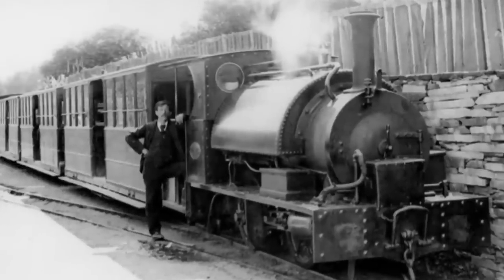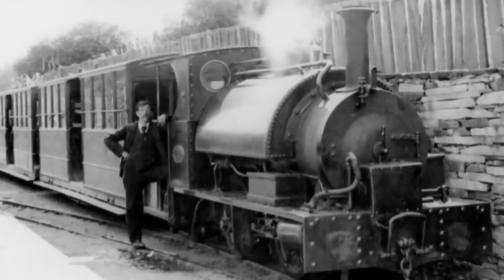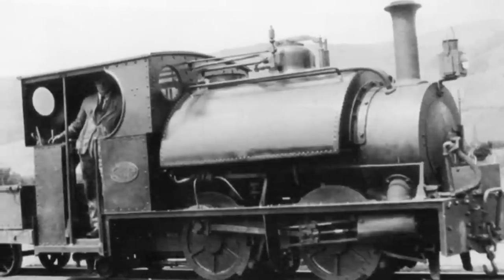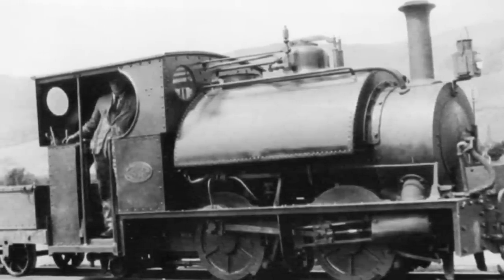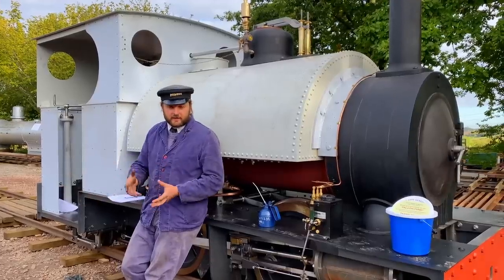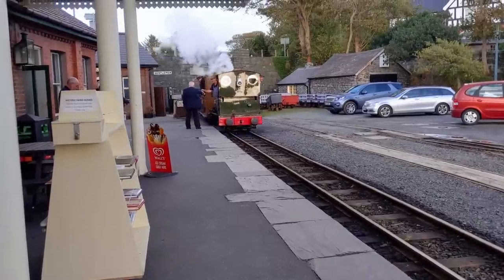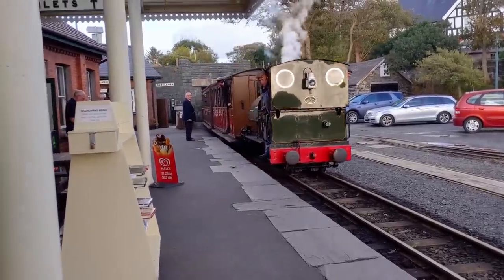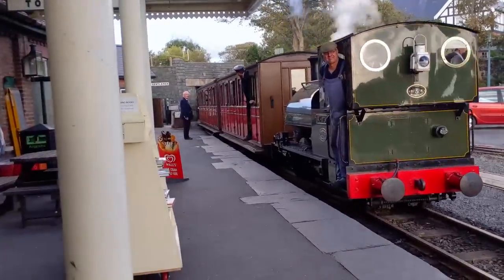The original Corris Railway had three, number 1 to 3, which all eventually became number 3, which then got taken over by the Great Western and became part of Great Western stock, which then became BR stock, which then got sold to the Talyllyn, and have been at the Talyllyn long enough that their history and their life, what they are, is very much ingrained and intertwined with the Talyllyn.